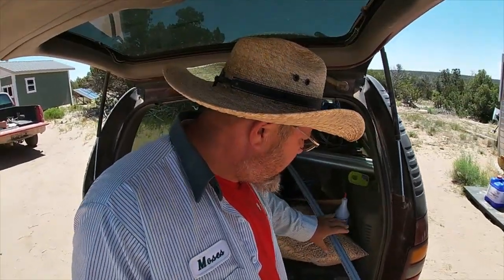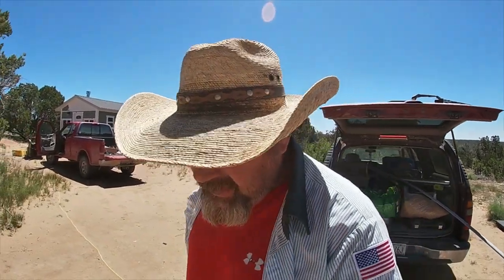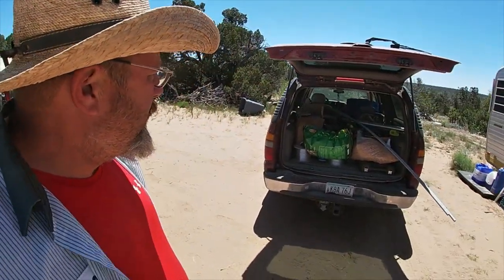I got this conduit to finish my solar project for the workshop. I'm putting a freezer in there, so I'm gonna put this stuff in the van. I'm gonna load up the dog food, and then probably not going to do much today. I'm gonna call it right there for the week.